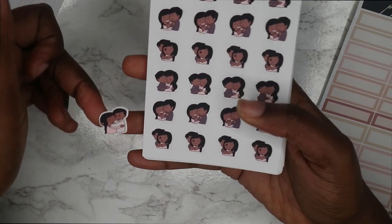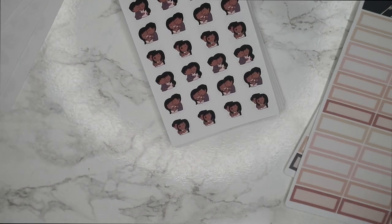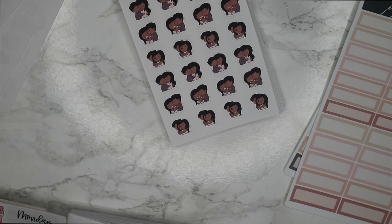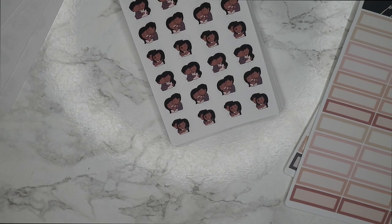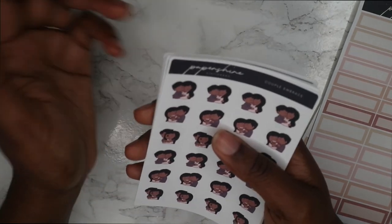I think they are smaller. So this is the last one I ordered, and yeah, they're smaller, which is perfect because I've always wished that her stickers were smaller, because I always end up having to cut them, which I do not like to do. So happy days for me. We've got smaller couple stickers from PaperShire. So yeah, I always choose the darker skin girl and the dark skin boy.